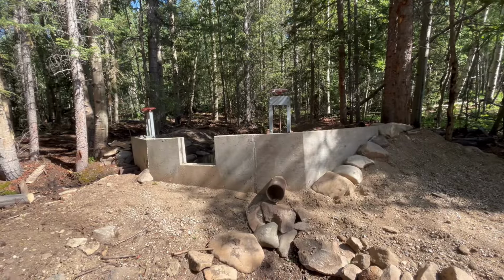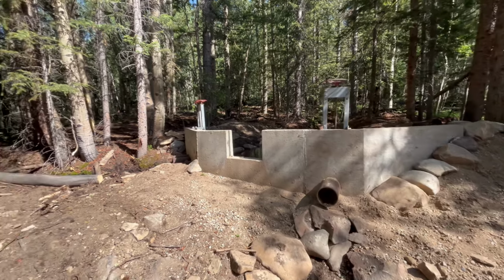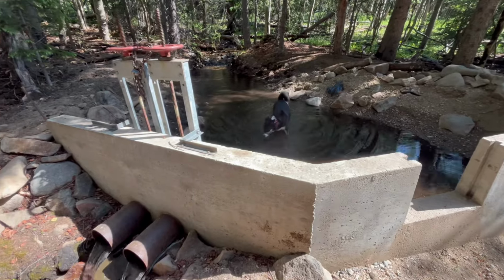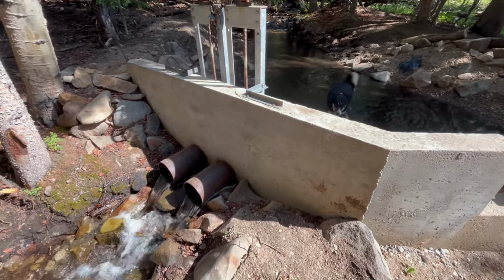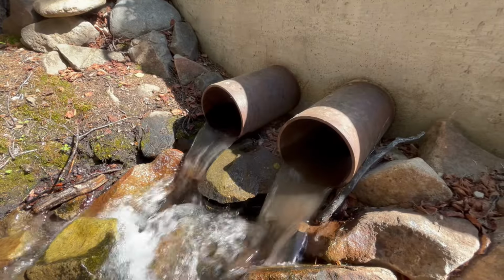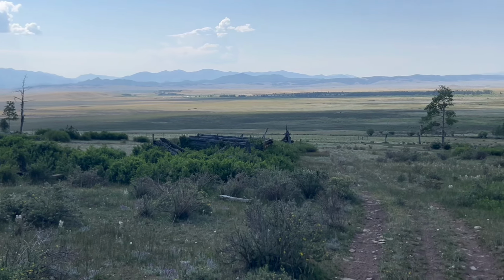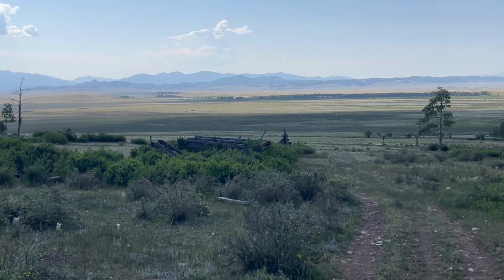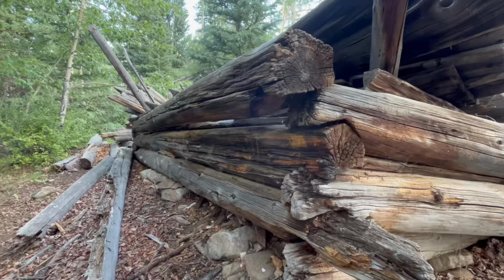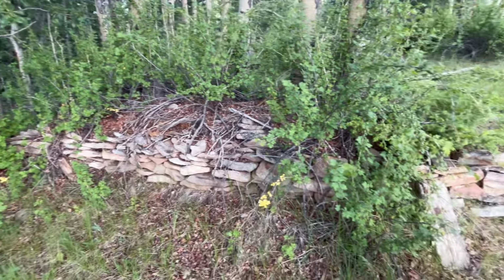All troughs and head gates. This pipe diverts the creek to the ox stalls and stage stop. Right now, it's going to the fish pond. That's what's left of an old stage stop up here. That was the ox stalls. The natural flow of Halthusen Creek would have flowed by these ox stalls and stage stop. That's why it's here.